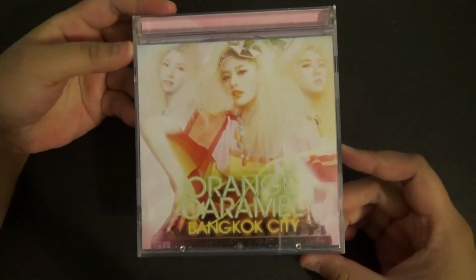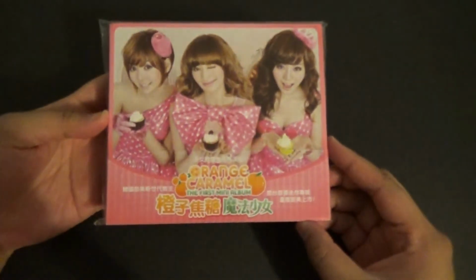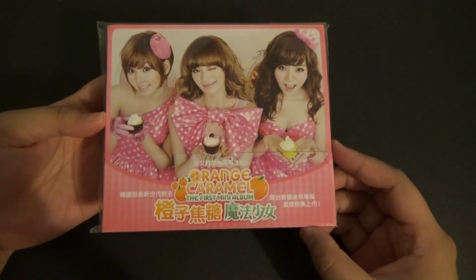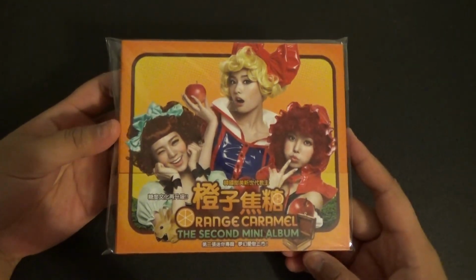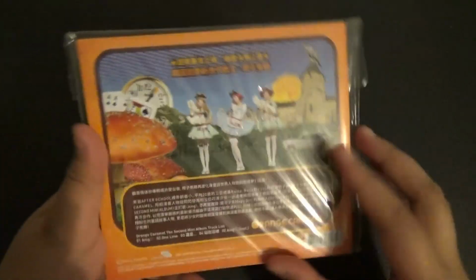My 6th favorite girl group is Orange Caramel and After School. So I have Orange Caramel, Bangkok City, their first single. And then I also have their first mini album, Magic Girl. This is the Taiwan edition. Then I also have their 2nd mini album, i.o.i, Taiwan also.